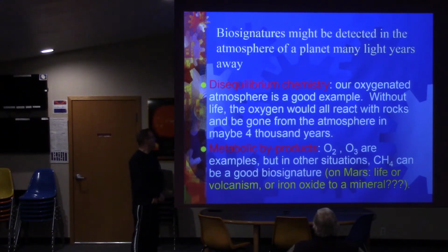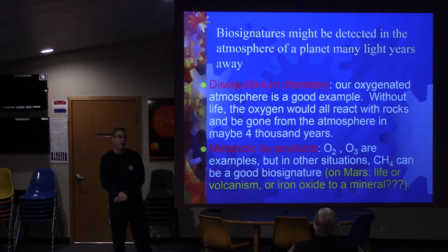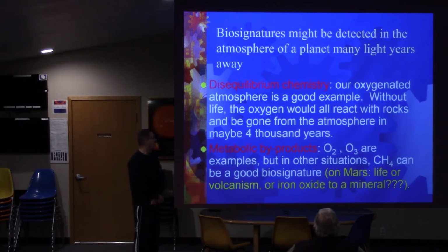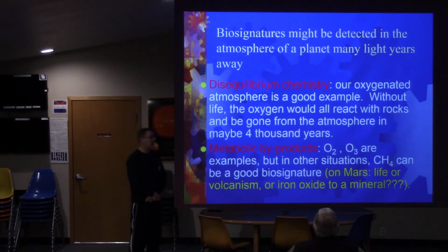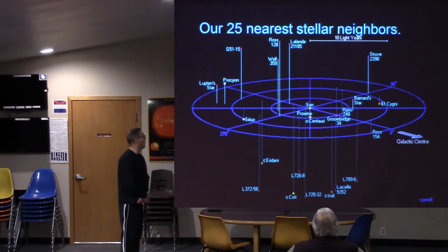All right, so when we see this most recently with Mars, we see both oxygen and methane signatures, and there are easily geological reasons that we would have methane and oxygen releases, but life will do that too. So what we need to do is look out there and see if we see oxygen-rich atmospheres. Ours is sustained by life. If you shut off the green stuff, then you only have like decades to a century of oxygen left before it's all gone.